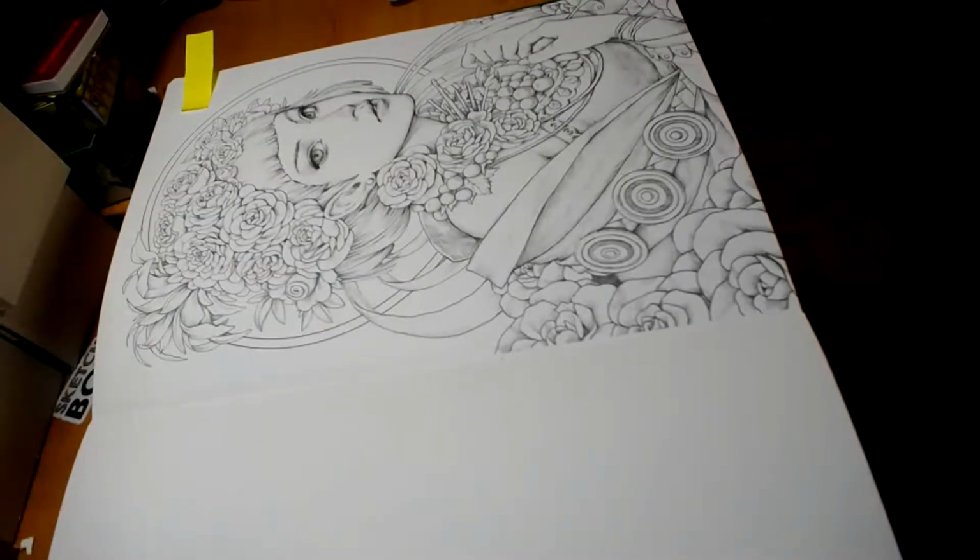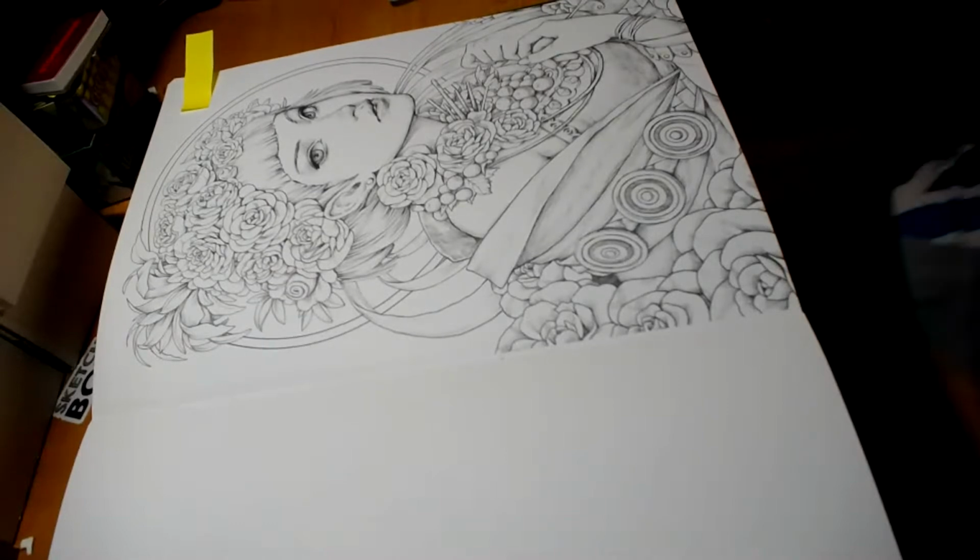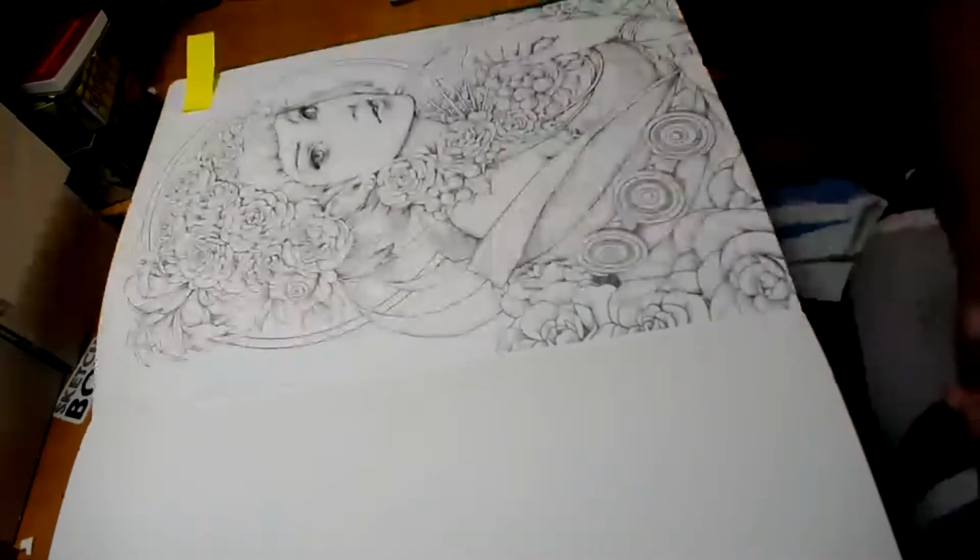We don't have a coloring book addiction, but this is the start of anything. So now we're going to color this.